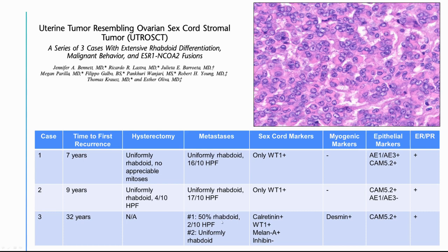For the last one, we did not have the hysterectomy specimen available for review, but the first metastasis showed that 50% of the cells were rhabdoid, and the remainder looked like your typical uterus. The second recurrence was uniformly rhabdoid. This one did show more sex cord markers that were positive. What was important to note was the time to first recurrence was a minimum of 7 years. So this stresses the importance of long-term follow-up in patients diagnosed with uterus and qualifies this tumor as being of uncertain malignant potential.